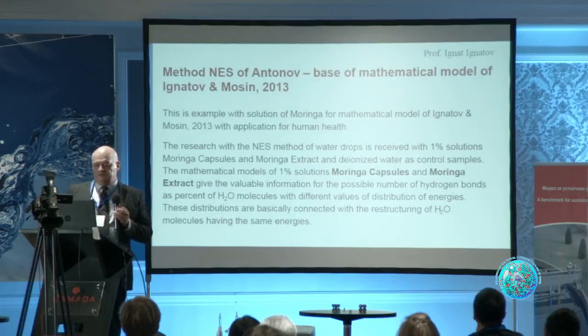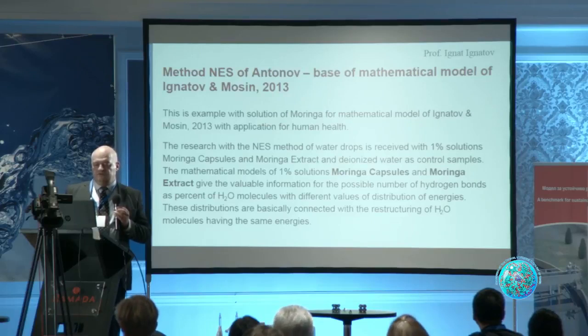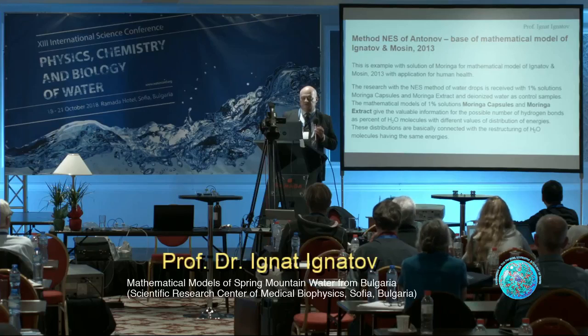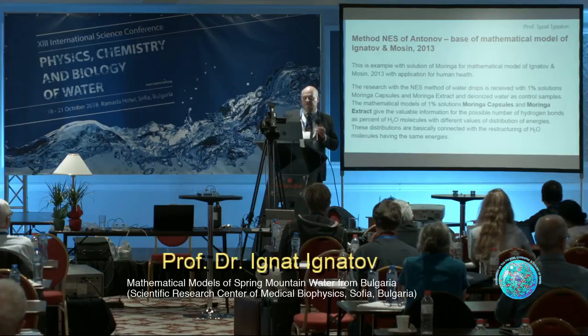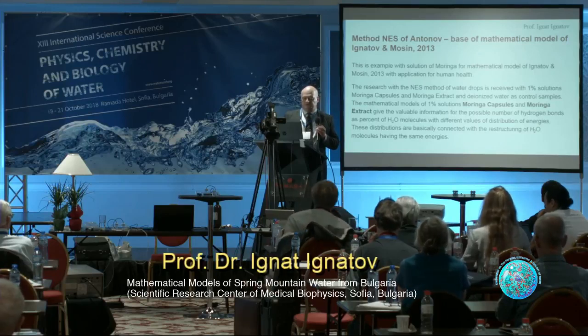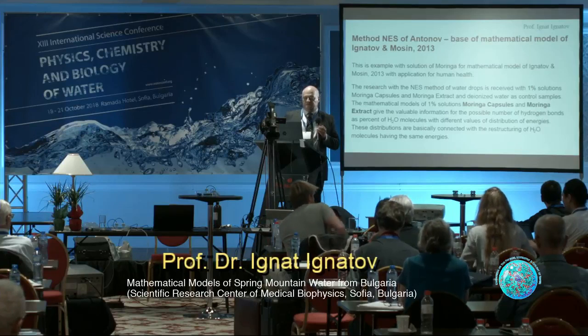This is an example with a solution of Moringa for a mathematical model with application for human health. The research with the NES method of water drops was received with 1% solutions of Moringa and deionized water as control samples. The mathematical models of 1% solutions of Moringa give valuable information for possible numbers of hydrogen bonds as a percent of water molecules with different values of distribution of energies. These distributions are basically connected with restructuring of water molecules having the same energy.